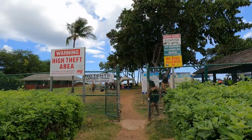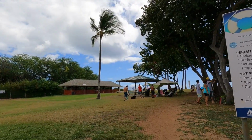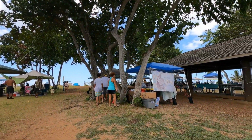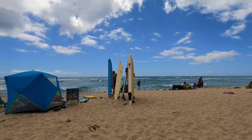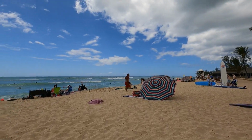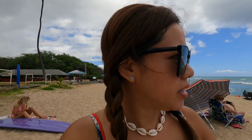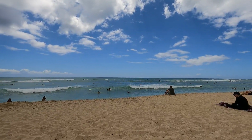Arrived. It looks like there is plenty and plenty of parking here. It's a pretty big parking lot, so I'll go ahead and show you guys what the beach looks like here. Out on the beach, people are surfing, and I think it's calm enough to swim though, so I think I'll stay here, get in the water. Okay, see all that.